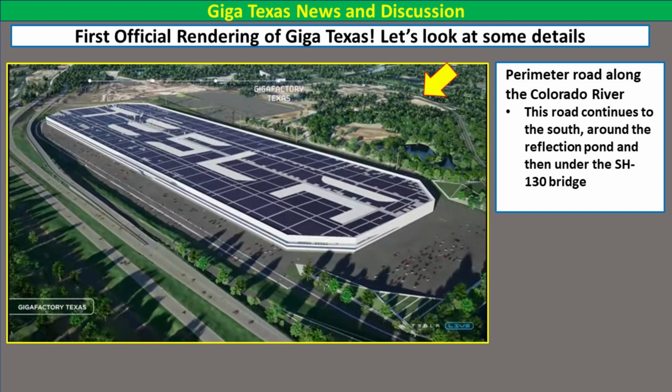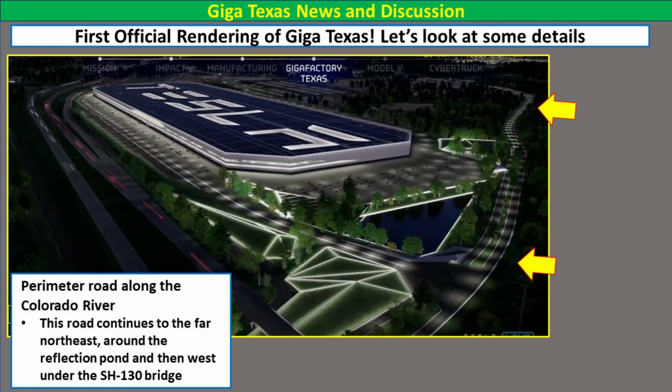Looking over towards the east, we can see a perimeter road that follows along the Colorado River, proceeds to the south around the South Reflection Pond, and then west underneath the South Bridge. And here, using the other render, you can see how that perimeter road continues to the south around the pond and underneath the South Bridge.